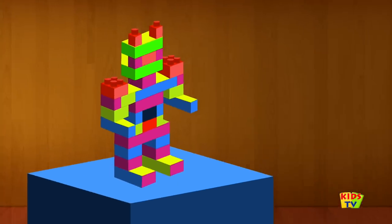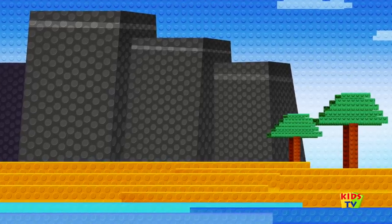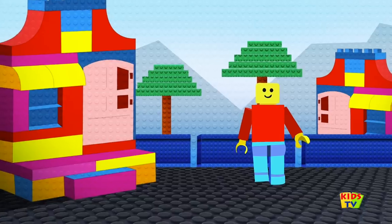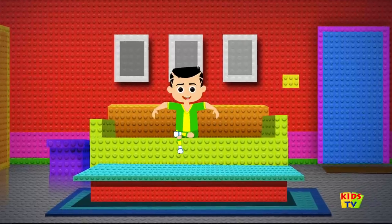Look, here's a robot and here's a parking lot. I can make an island where X marks the spot. There is a mansion where Lego Man can stay. I can change its rooms every day.